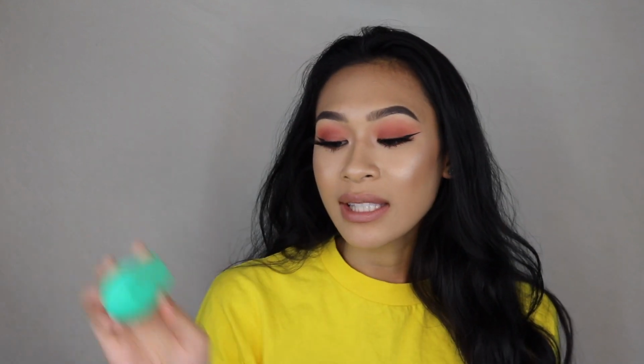So with that being said, save your $3. I recommend my ShopMissA one. It's cheaper and it's better. Next thing that I have is the Lancome Monsieur Big Mascara. As you can see, I have a mini sample, and this smudges like crazy.